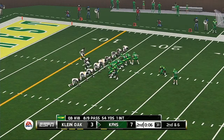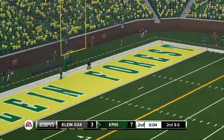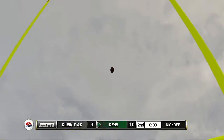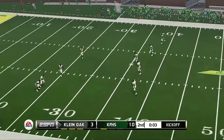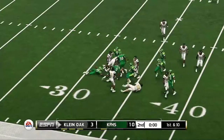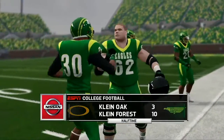Here's play number 10 on the drive. He gets it up, and he got it. I have a feeling this ball is going nowhere near the return man with this kickoff, most likely to end the half. He's out to the 30, and he's tackled at the 33. We head into halftime with both offenses struggling. 10-3, Golden Eagles.